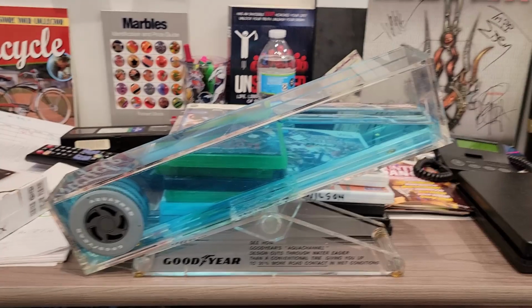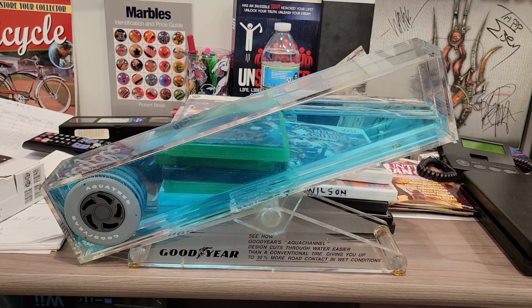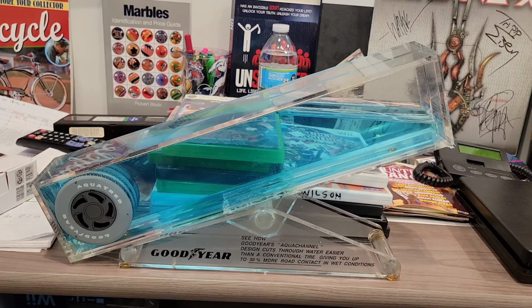I really have to cut back into this one, and I forgot one more item because I had to set it on the side. There's just too much stuff going out today to lay out on my normal area where I film what I'm shipping. So there's one item way over here on the side I forgot to show you. Totals all stay the same, everything, but let me show you one more item that I forgot to show you. This Goodyear Aqua Channel tire display.